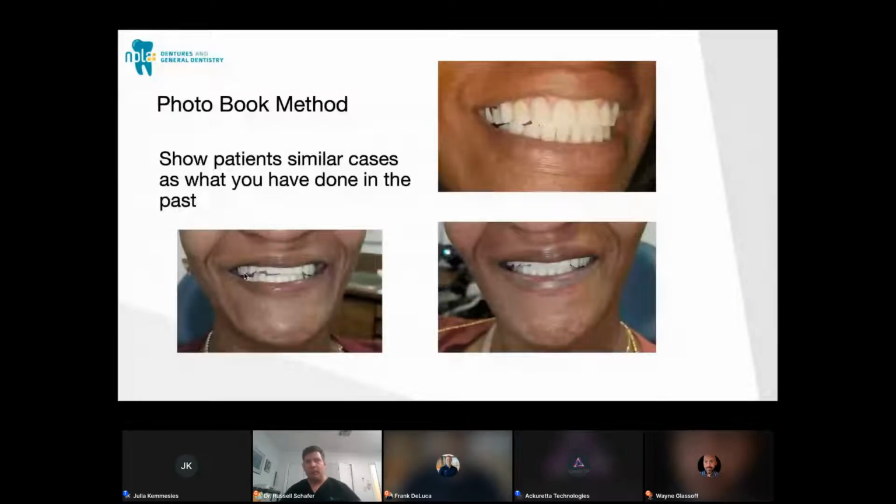So probably one of the most common methods, and this is something I've done in my own office, is the photo book method. You just show patients similar cases of what you did in the past. I've got a couple of photo books in my office. They're nice for my staff to go through. You print them out nicely from, I think Google has it now and a couple other services, and it gives you some ideas. Next.